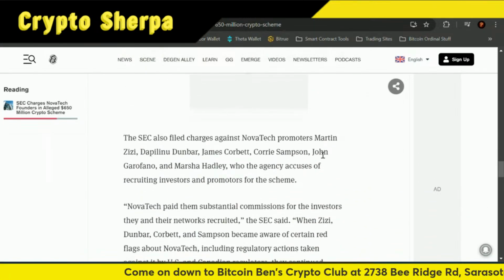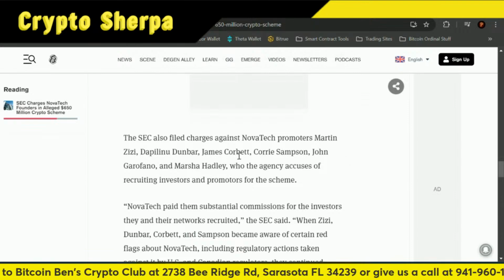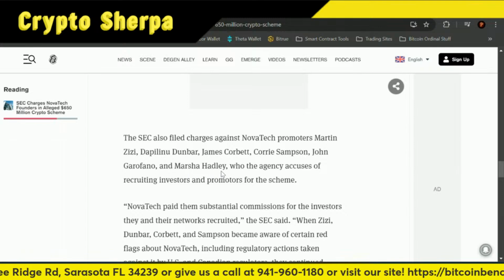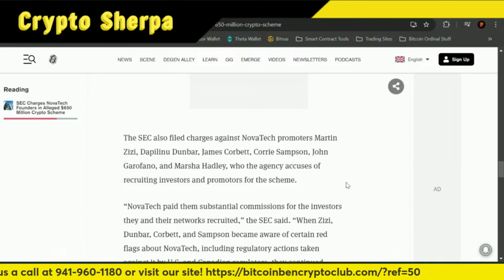Now, the SEC also filed charges against Novatech promoters Martin Zizi, Deplinu Dunbar, James Colbert, Corey Sampson, John Garofano, and Marsha Hadley, who the agency accuses of recruiting investors and promoters for the scheme. Novatech paid them substantial commissions for the investors they and their networks recruited, the SEC said. When Zizi, Dunbar, Corbett, and Sampson became aware of certain red flags about Novatech, including regulatory actions taken against it by the US and Canadian regulators, they continued recruiting investors and downplayed the red flags.